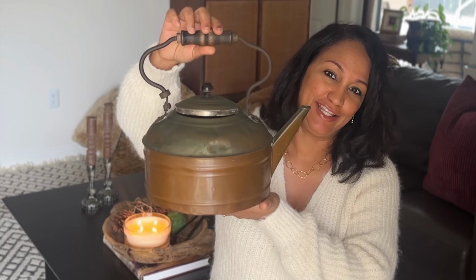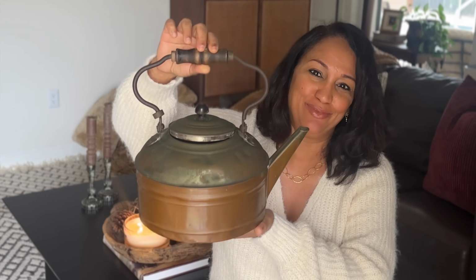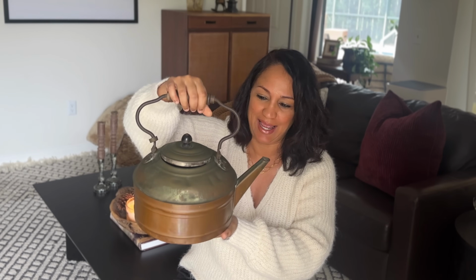And as usual, I save my best piece for last. You guys are not going to believe the size of this kettle that I found. Look at this copper kettle, how beautiful. It has the wooden handle and it is extremely patinaed and huge. I've never seen a kettle this big. I have found kettles over the years. I have actually sold a couple, but I think this was the best one I have found yet because it is so beautifully patinaed and just absolutely gorgeous.